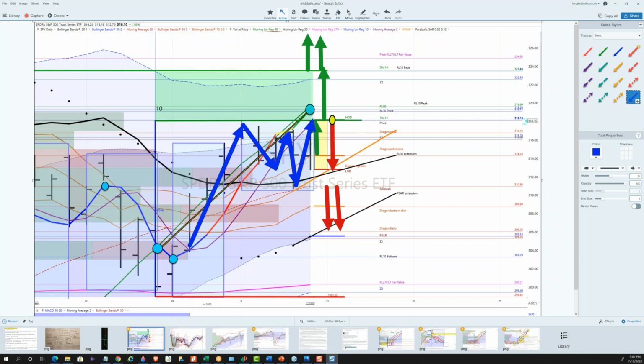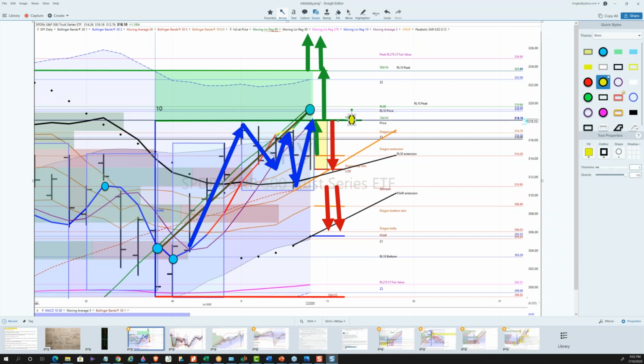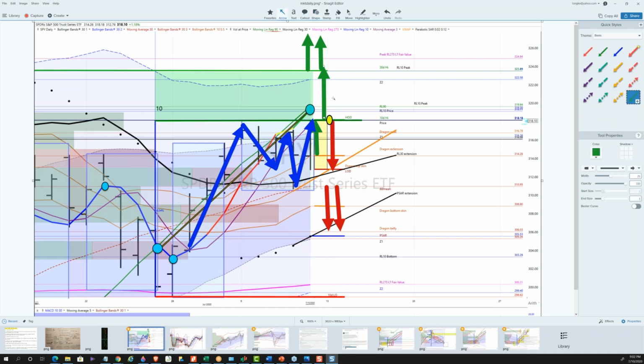Now, if we think that it's going to open where it closed, we'll just put that yellow dot there to remind us that it's an open question. And so the first green arrow and then the red arrow is the size of today's move. So if we get the size of today's move on Monday, then the natural boundaries would be, as you see, the low of the day today, and then on the upside, it would be the 30-day high. So that feels kind of like a natural operational range. That's the size of the cattle pen.